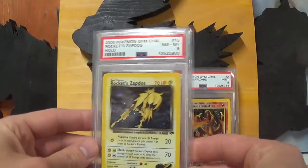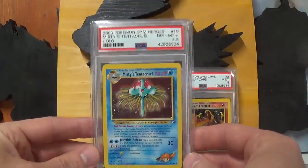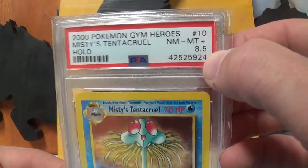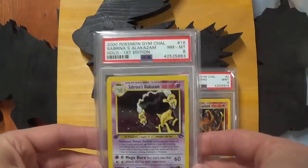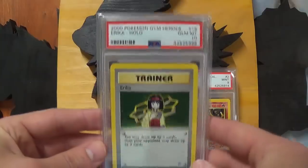Same with this one, the Zapdos, but it pulled the 8. Probably one of my least favorite cards from Gym Heroes. You got Misty's Tentacruel, and on top of that, it got a 0.5 grade. You got Sabrina's Alakazam. It is a first edition. You got a Gem Mint 10 Erica.